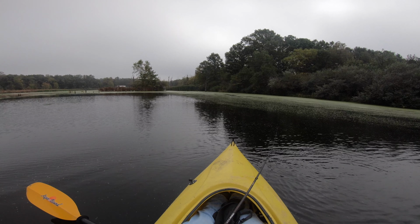Right now I've started with just a nice little Z-Man chatterbait. Oh, there was another hit right there. That was pretty cool. Started with a Z-Man chatterbait, and I've got a Zoom, not sure the exact size, probably a 4-inch fluke on the back of this. That way it gives it a little more action in the water.